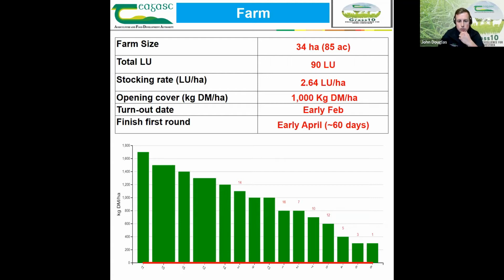So what we're trying to target first really is these paddocks here in the middle of the wedge. They're about 1.5 to 2 fists of grass high. So that's about 800 to 1,000 kilos of dry matter. They're the types of paddocks we're trying to target first. And the reason we try and target them is because they're lighter covers, so we can see they're not the heaviest covers of grass on the farm.